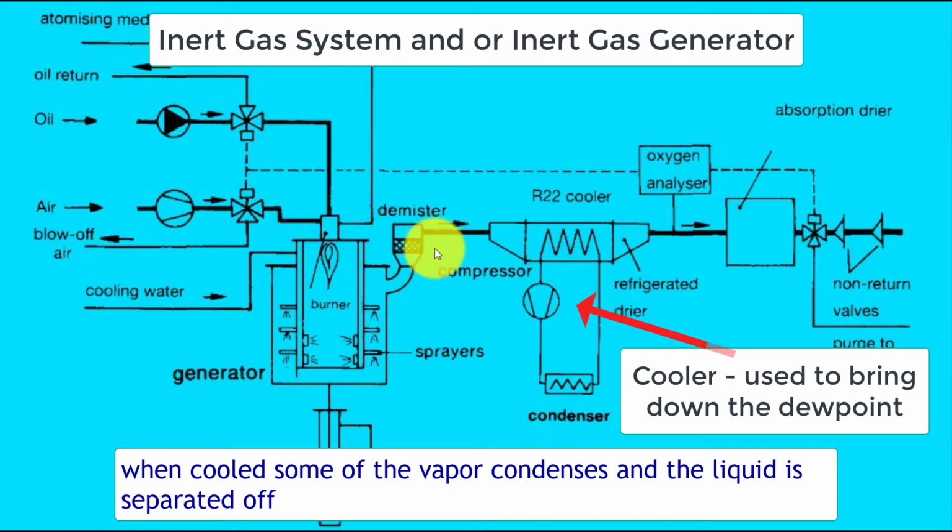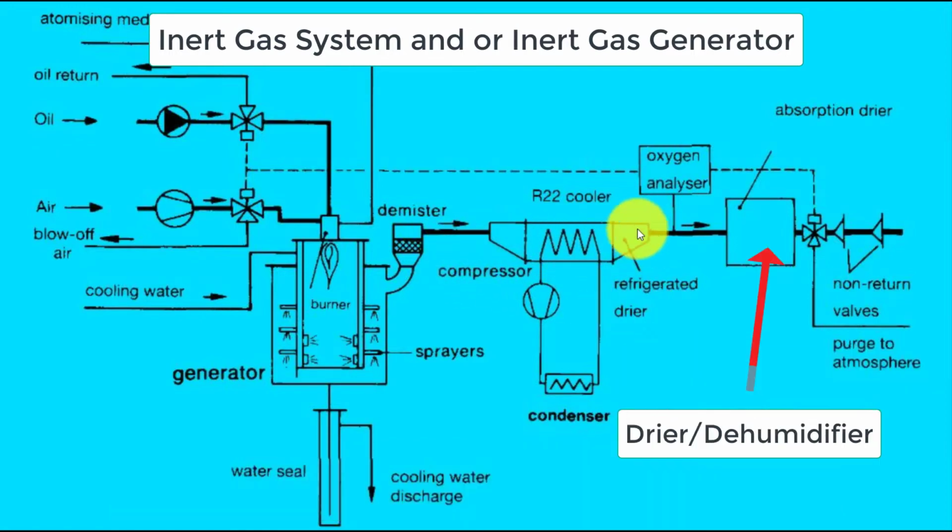Second thing, you don't want that kind of IGS byproduct to be wet, containing water, because as you can see, it passes through a scrubber, and then of course it was cleansed by sprayers of water. So you have to take out that water or other humidity from that byproduct of combustion. So it passes to a so-called absorption dryer.